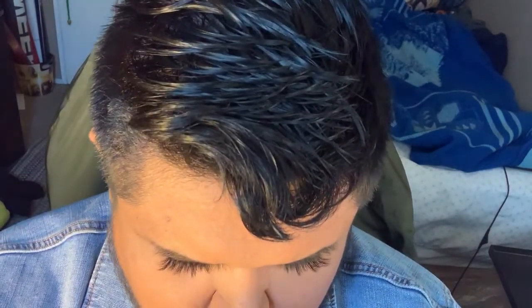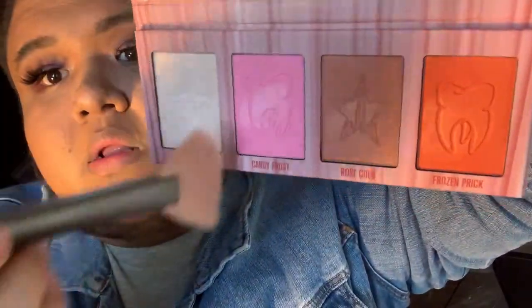I want to try the icing one first because I've been, whoa. So I just wanted this. Can't see what happened, but hella shit came off. Alright, let's apply that.